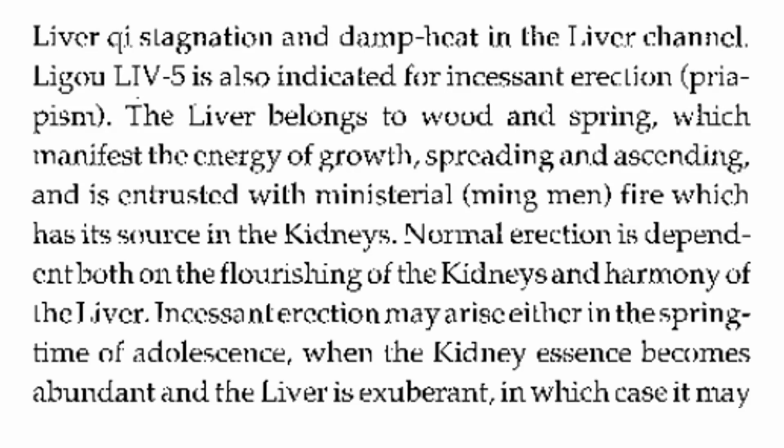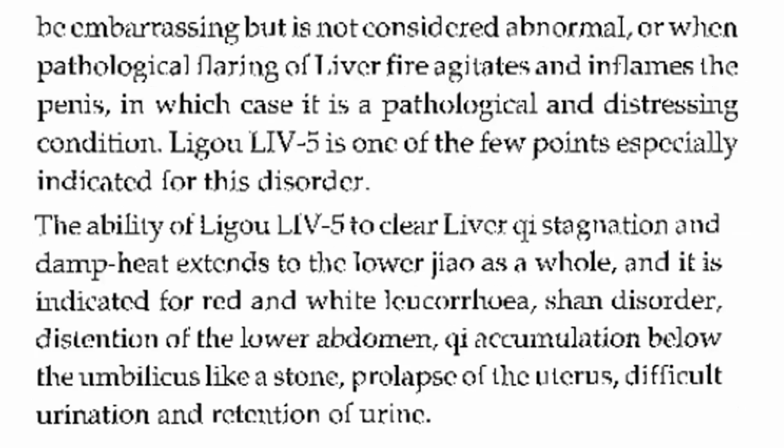Incessant erection may arise either in the springtime of adolescence, when the kidney essence becomes abundant and the liver is exuberant, in which case it may be embarrassing but is not considered abnormal, or when pathological flaring of liver fire agitates and inflames the penis, in which case it is a pathological and distressing condition. Liver 5 is one of the few points specially indicated for this disorder.